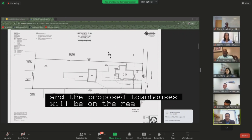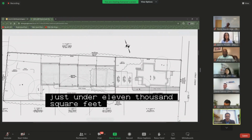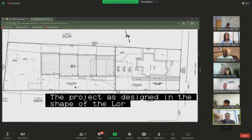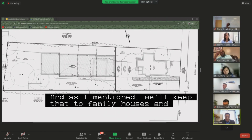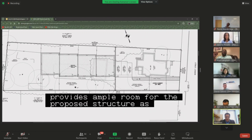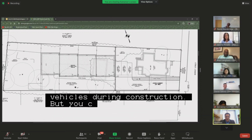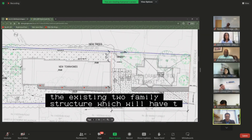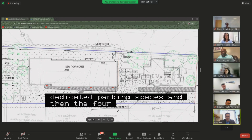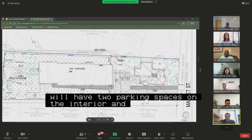The project as designed and the shape of the lot allows us to maintain that existing streetscape on Market Street, and as mentioned, we'll keep that two-family as is, and it provides ample room for the proposed structure as well as storage of materials and vehicles during construction. You can see on your screen on the far right the existing two-family structure, which will have three dedicated parking spaces, and then the four townhouses, which will each have two parking spaces on the interior and one bonus visitor space.